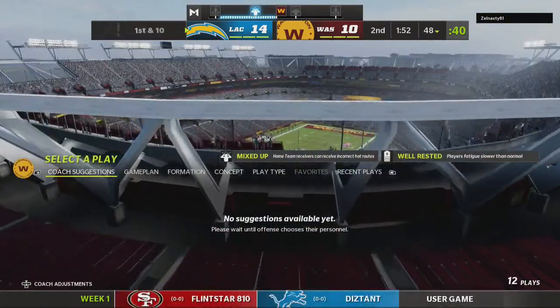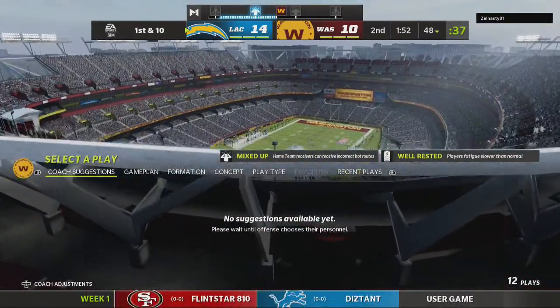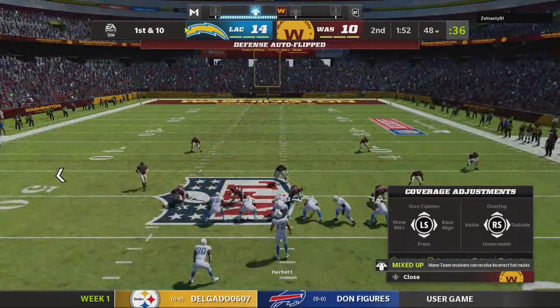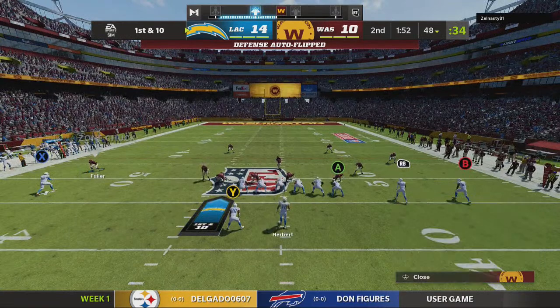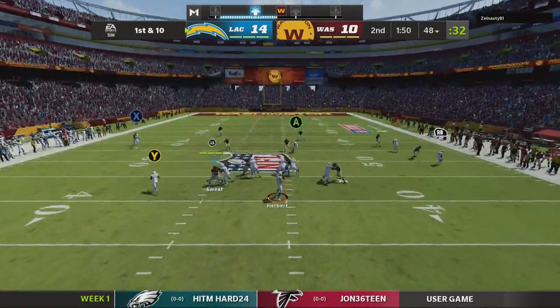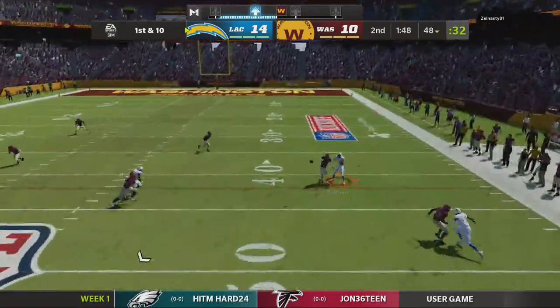40-yard punt, 1 yard on the return, and it'll be Charger football here as they take over. The Charger drive about to get going. And last time wasn't pretty. 1 play and an interception. We'll see if they can do better. I want to see if they want to go ahead and throw the ball again now on this.